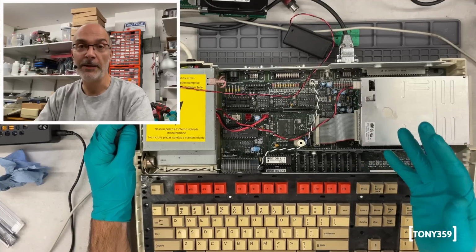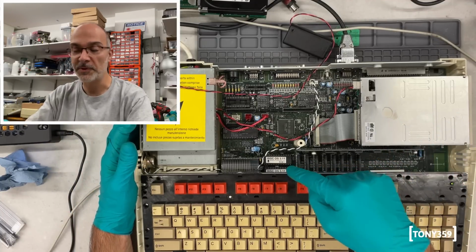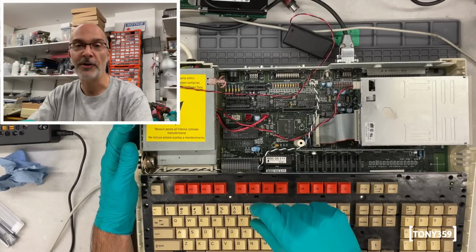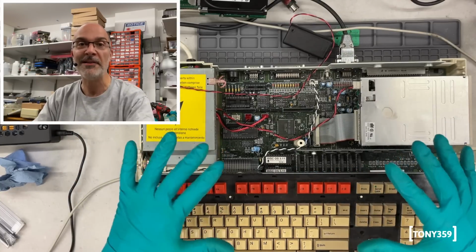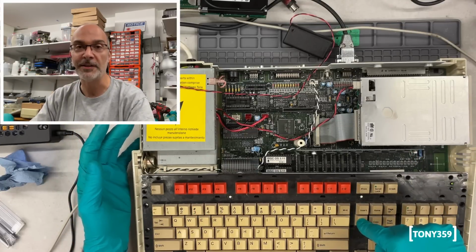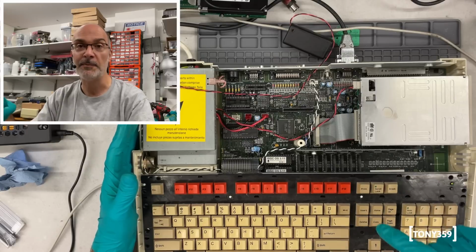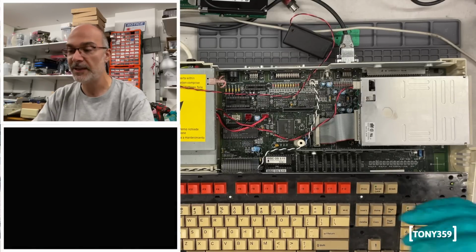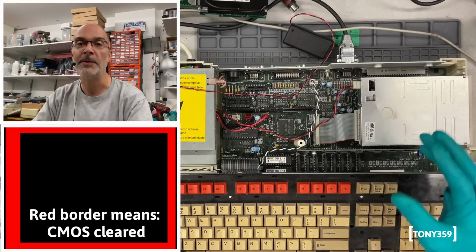I asked for some help on the same forum, and they explained to me, no, the CMOS is not the ROM. The CMOS is a little IC which is close to the battery. If I understand correctly, it is where the system stores the basic settings. And that is the reason why I had to hold Delete to get video output out of this machine. By holding the Delete key, I'm telling the system to clear the CMOS, which otherwise would wake up in a random state.